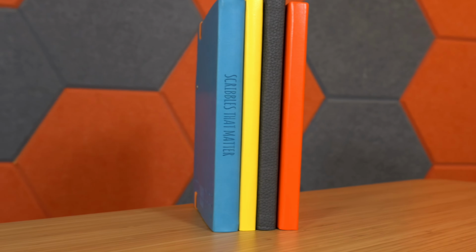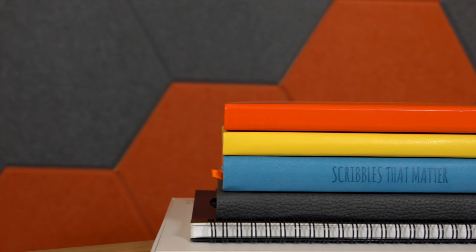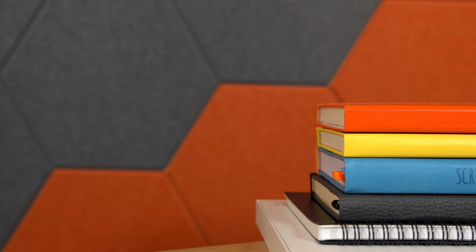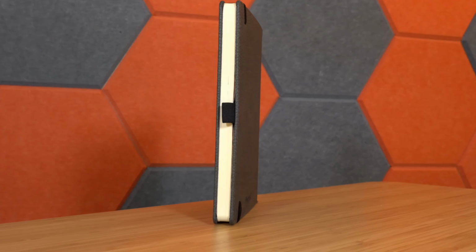Now, as far as the value and price point go, the Dingbats Wildlife Journals typically retail between $20 to $30 US. That places them in the mid to high range for this type of notebook. But considering the quality of the materials, eco-friendly credentials, and really nice and unique design features, I think this represents a fairly good value compared to some other journals in the category, like the Lectrum 1917 or even the Scribbles That Matter that I recently reviewed on this channel.